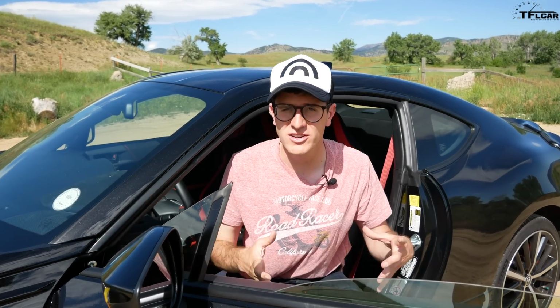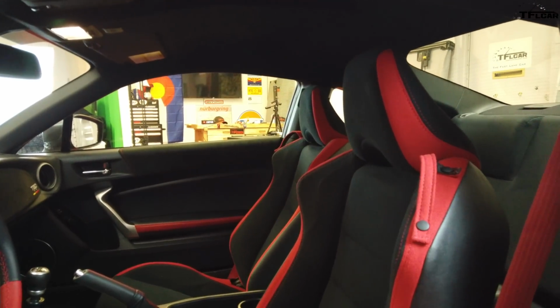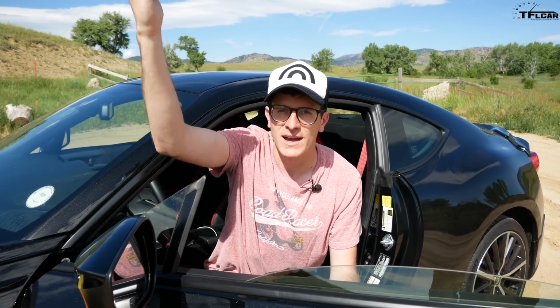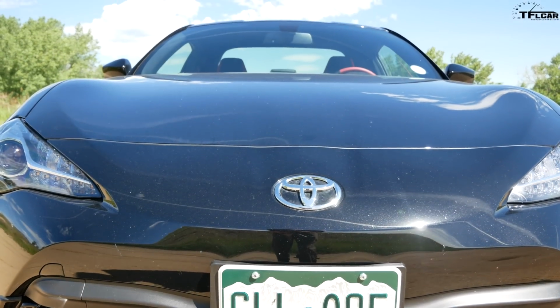Probably my favorite part about the inside of this car, and maybe yours too, is when you sit in it, the whole car just kind of hugs you like a warm blankie. That's a lame thing I've just said, but it's true because you get in it and the seats are nice and tight and everything is just close and intimate and it's easy to drive and it's fun to drive. It's just a nice place to be. And yes, it's small. If you're over my height, like 6'2", 6'3", you're probably not going to be that comfortable. But if you're about 6'1" like I am, it's actually not bad at all.